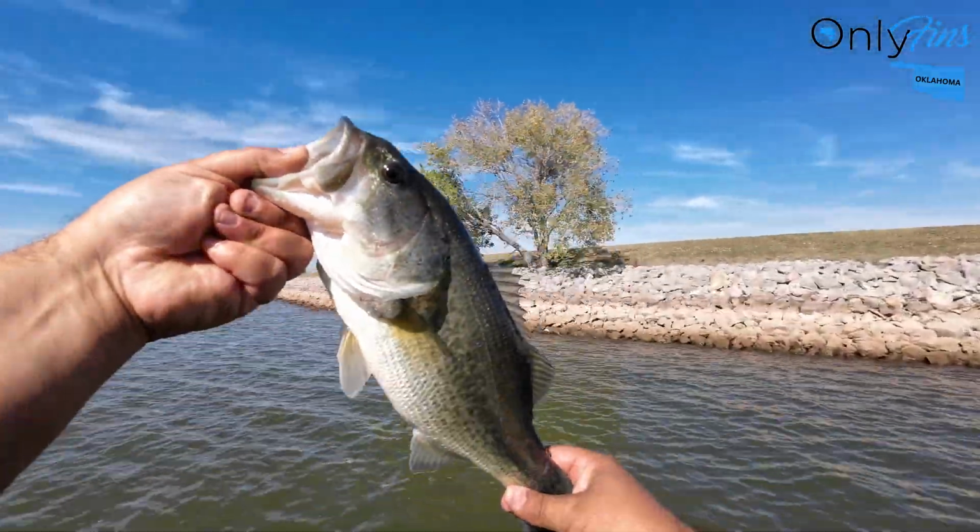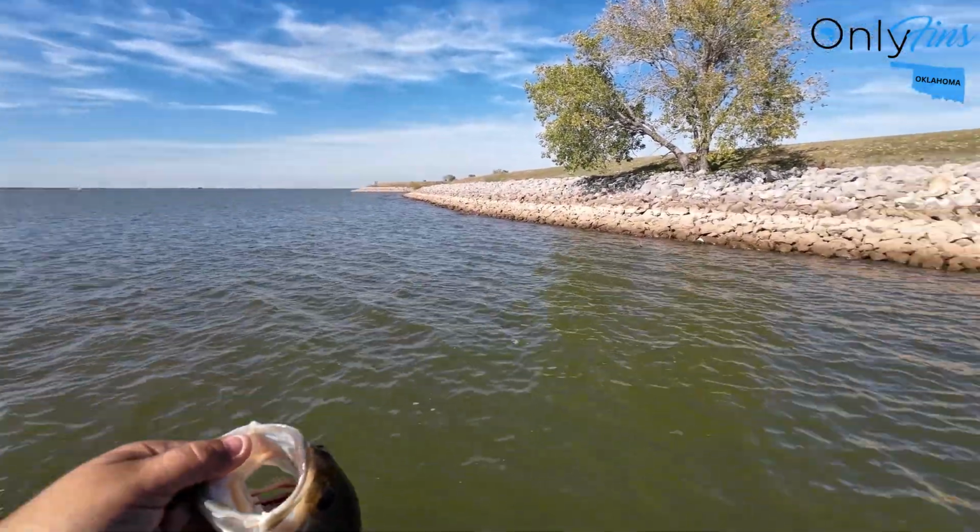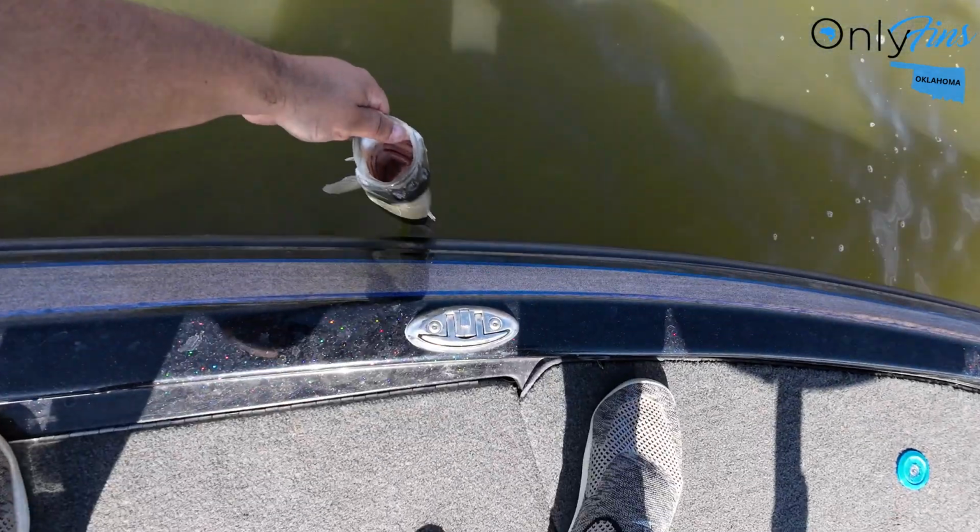Like I said, guys, this area's got bass, it's got walleye. You want me to release him? Yeah. All right, he's going to a new home. Be free.